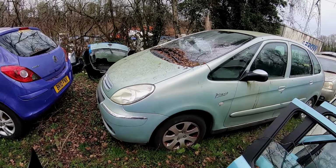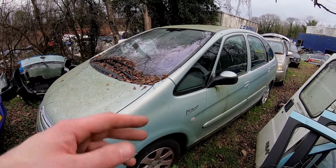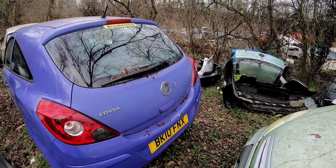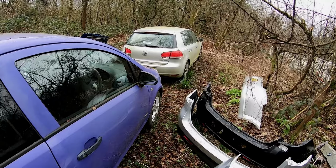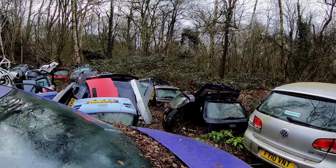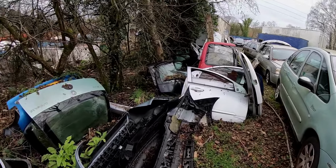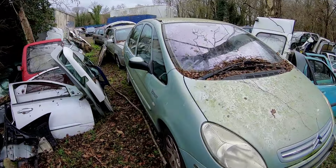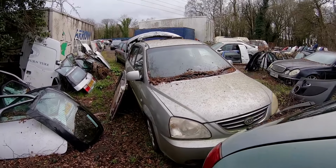A lovely Citroen Picasso. Remember the adverts of these back in the day with the robots that go swish? Then we got Vauxhall Corsa. Not very interesting at all. And right at the back, a Golf Mark 6. Very strangely enough, bit of a random car to have right at the back. I think some of the cars in this line are certainly newer. I've just discovered there's a heck of a lot of cars at the back of all this. So I'm traipsing all the way to the front without actually being attacked by brambles.